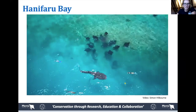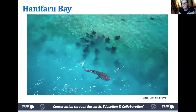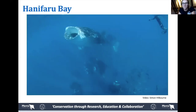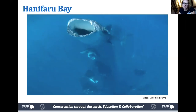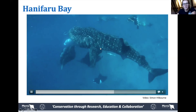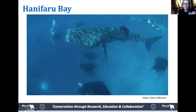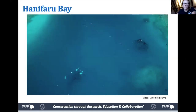Sometimes we get a lucky visit from a big spotty friend. So this is a whale shark. Whale sharks actually feed on very similar things to manta rays. They feed on plankton. So sometimes we see them inside Haniforo when we're really, really lucky, and they sometimes feed with the manta rays, which is really, really cool. When we see a whale shark, we try and take a picture of this area behind its gills and above its pectoral fin, because this is unique to every whale shark. It has a different pattern of spots, just like the manta rays, and we send that to the research group to identify that whale shark.